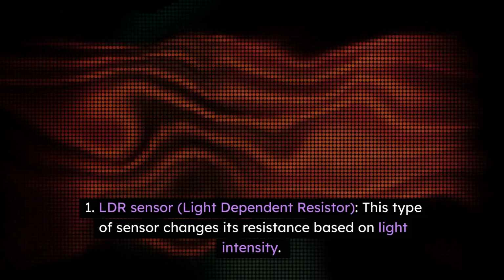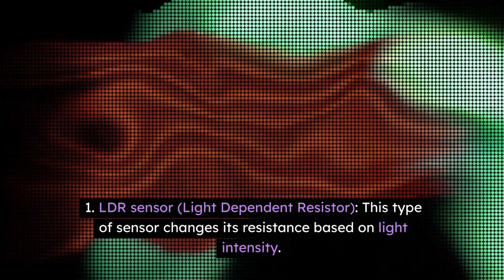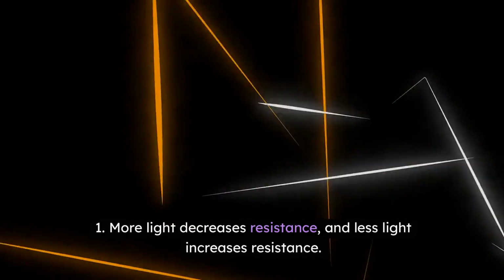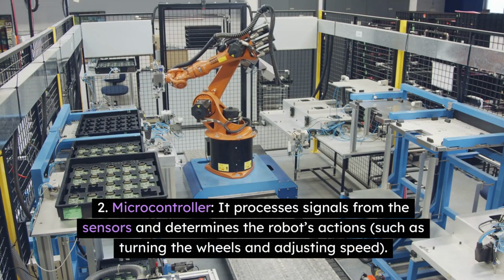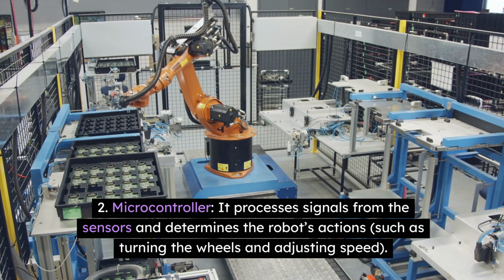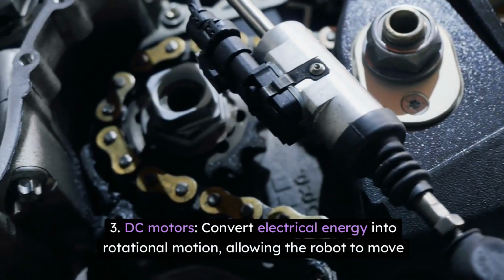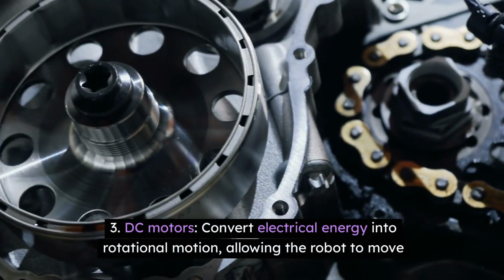1. LDR sensor, light-dependent resistor. This type of sensor changes its resistance based on light intensity. More light decreases resistance and less light increases resistance. 2. Microcontroller. It processes signals from the sensors and determines the robot's actions, such as turning the wheels and adjusting speed. 3. DC motors. Convert electrical energy into rotational motion, allowing the robot to move.